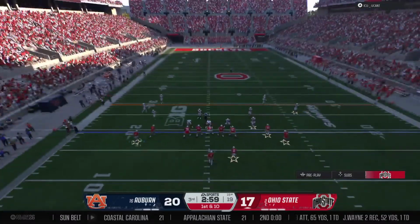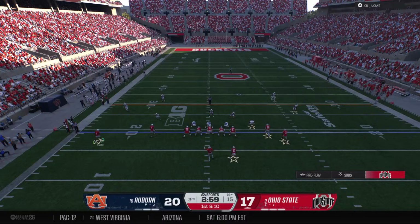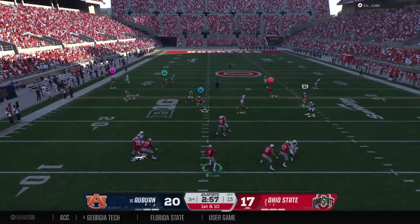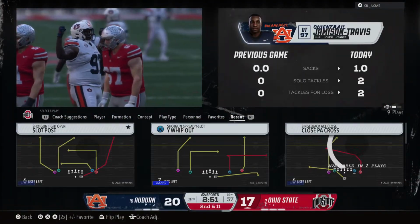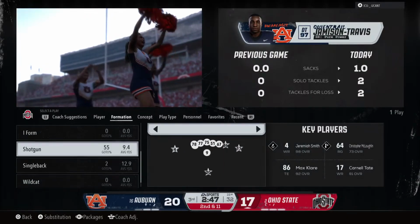Start this drive from inside their own 20 at the 19-yard line. Wide receiver going in motion. Back to throw, it's St. Clair. Pocket breaking down. And the pass rush is effective, and they tackle him at the 19. What a great play by one of their biggest playmakers in the D-line.